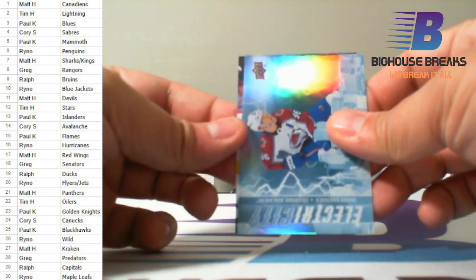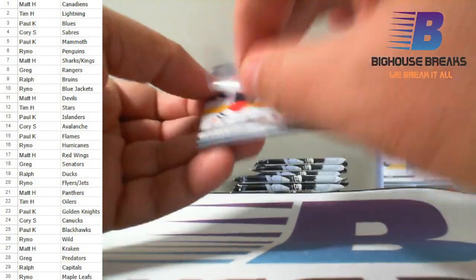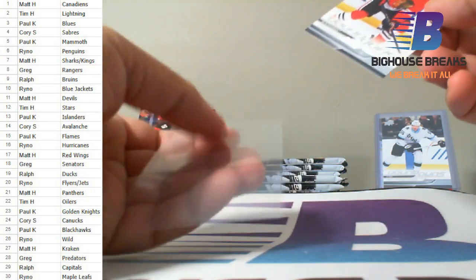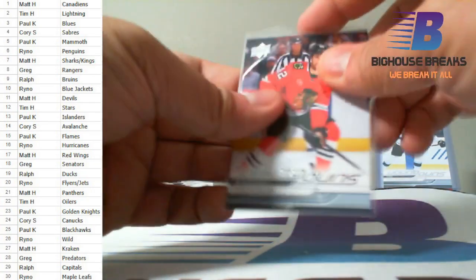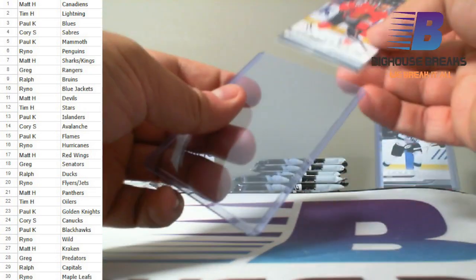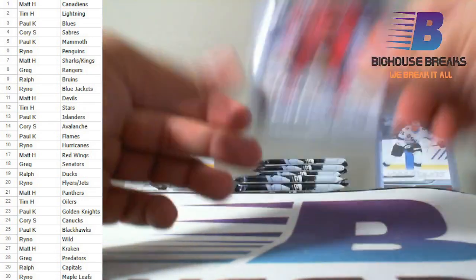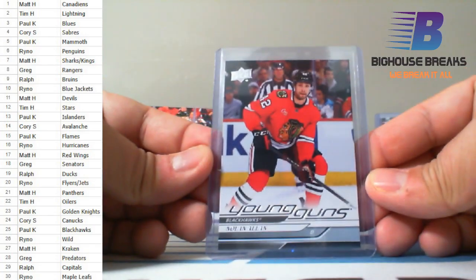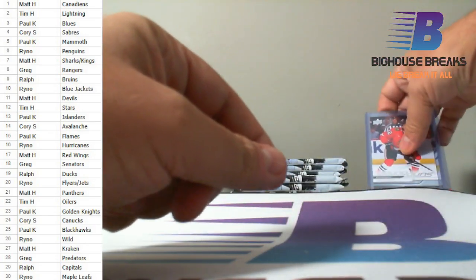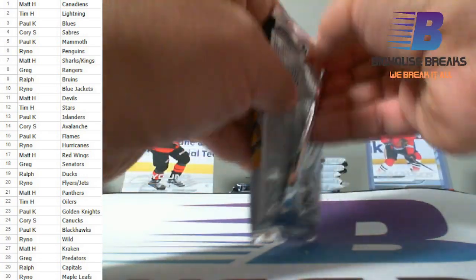And Young Gun. For who else? But the Blackhawks. Nolan Allen, Young Gun. All right. Hawks hitting. That is Paul K. Paul, you are running the gamut so far. 3 for 3 on Young Guns. Beauty. Nolan Allen there. All right. Quarter of the way through this box.